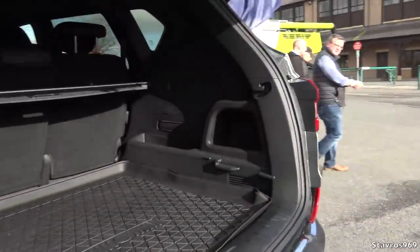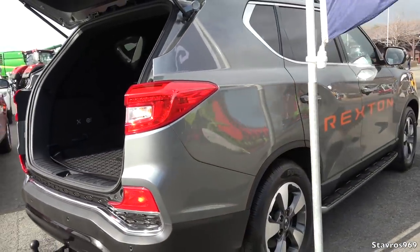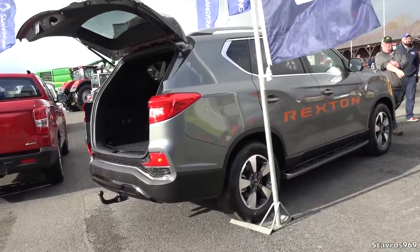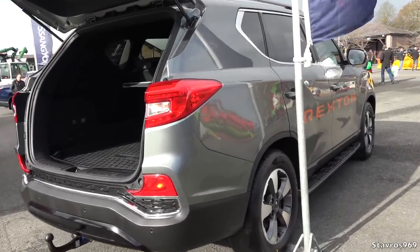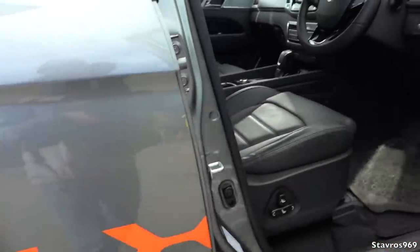And then we have the big Rexton here. This is your big family SUV. So these have a starting price of around 32,500, but this one here on display is up to 60,000 euro. So they are quite expensive, but they are coming with an awful lot of features.